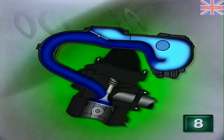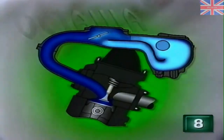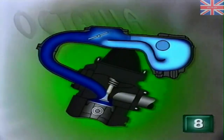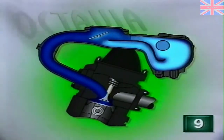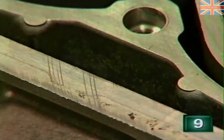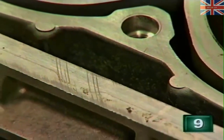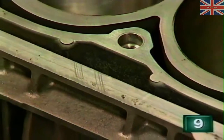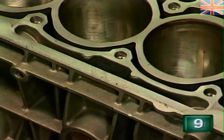At around 4,000 RPM, the manifold switches back, and the intake air is once again directed via the shorter path, allowing the engine to develop maximum power. The engine's crankcase breather system is a little different too. Instead of an external breather hose connecting the crankcase to the rocker cover, the fumes travel internally via a special passage.